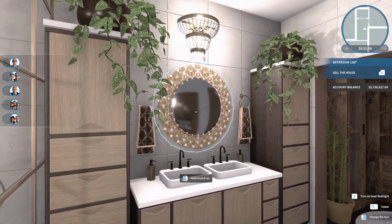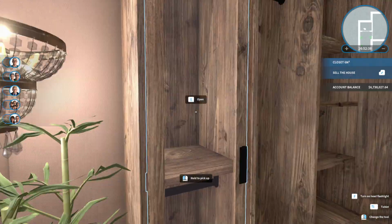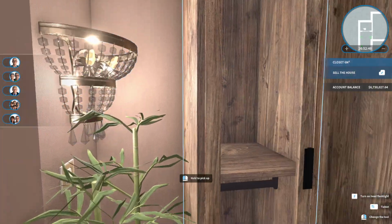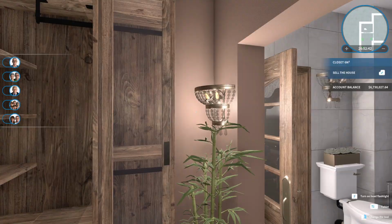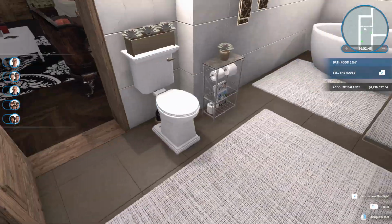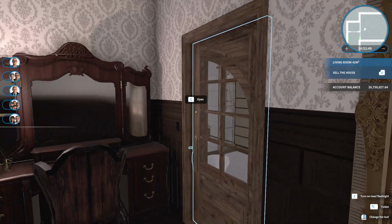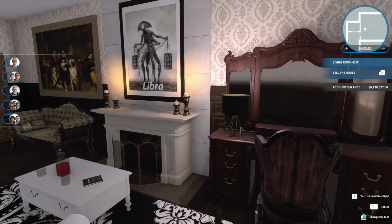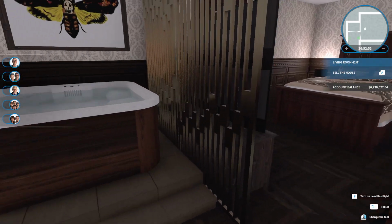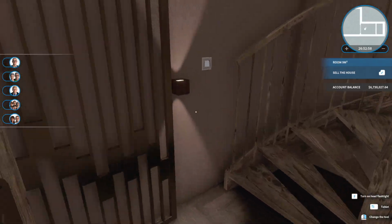vanity with lots of storage, just a pretty mirror, and then a walk-in closet, which also has the same sconces on the walls. Lots of storage. I really like how this bathroom came out. It's simple but elegant. You know, we don't need a bunch of stuff to make it elegant. So here's our master suite. I love how this room came out. It's so pretty.